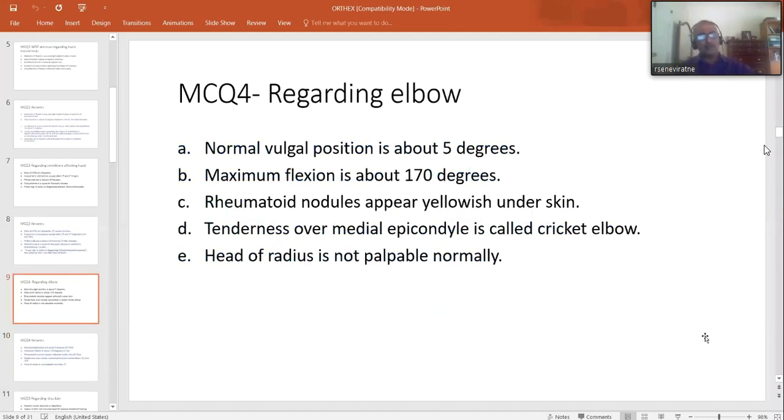So going to the elbow, normal valgus position. You know, at the elbow we have a carrying angle, and it's different in females. It's more in females, isn't it? Carrying angle of the elbow, in females it's more, and it's about 5 degrees. Anybody? What do you think? It's a bit more than that. If you look at your elbow, it's between 10 to 20 degrees. So it's more in females.